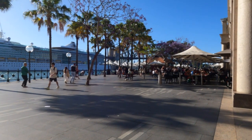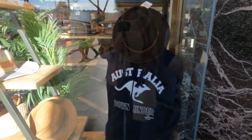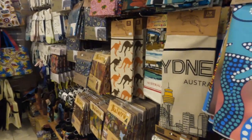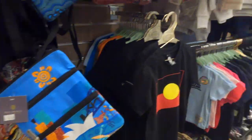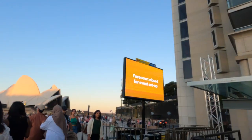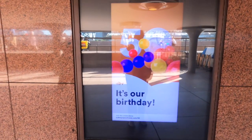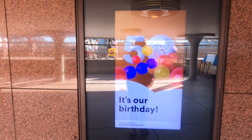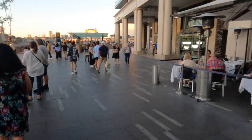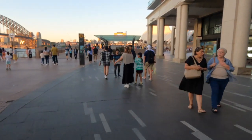for the public, but it was by reservation only, and unfortunately I wasn't able to get into that, but I did see everything around it. Take a look at what was happening. To the right is the Sydney Opera House. So now I see it's called a gold party that is happening, and that's why everything's closed off.